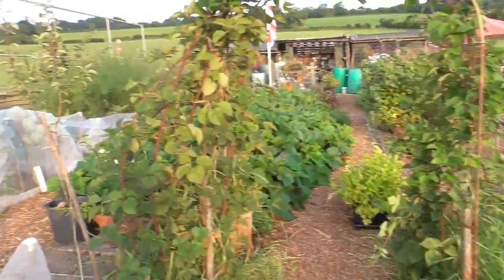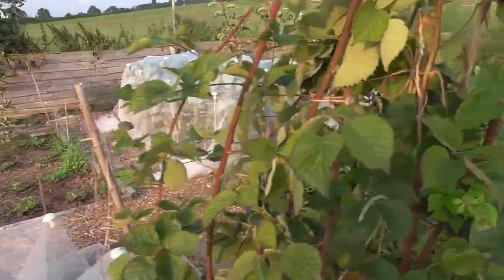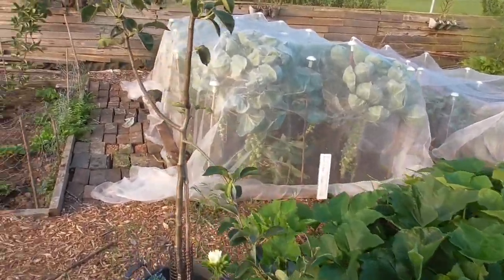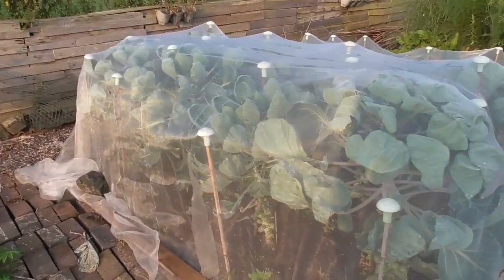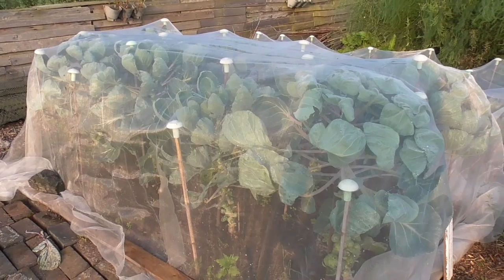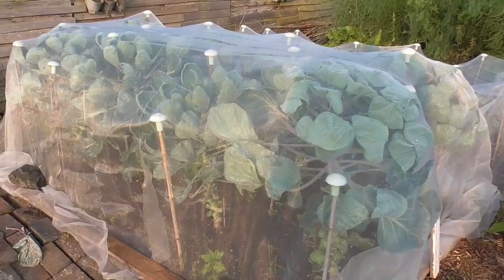Moving up a bit further, yes, Brussels sprouts. This is Crispus, it's clubroot resistant, which is the only type I grow because we've got clubroot. And my main complaint with Crispus has in the past been, they're a little bit early and I want them for Christmas, obviously. And they're tiny, they're like tiny little marbles.